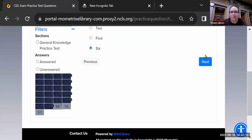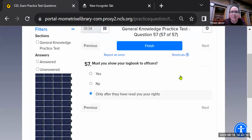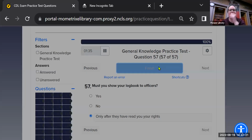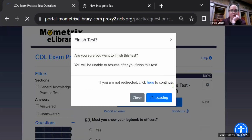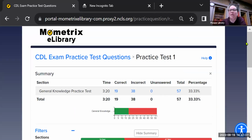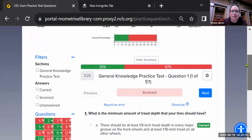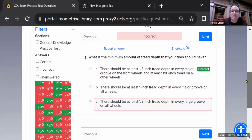Oh, almost there. So close. Aha, no next button. That means I need to hit finish. Yep, sure, I want to finish. Quickest test I've ever taken. Okay, so what it will do is it tells you how many you got correct, how many incorrect. Ooh, oh boy. Tells you a percentage over here, and then it gives you this bar graph to work off from.